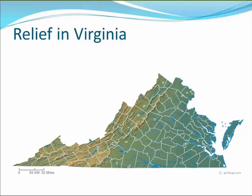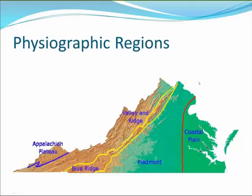So let's start with just an overview of Virginia and look at the relief map. Obviously we have mountains on the western side of the state and the southwest side, and then more gently rolling Piedmont in the center, and then a coastal plain on the right. And this is how those physiographic regions can be drawn out and separated by the differences in the terrain. We'll go through these one at a time.